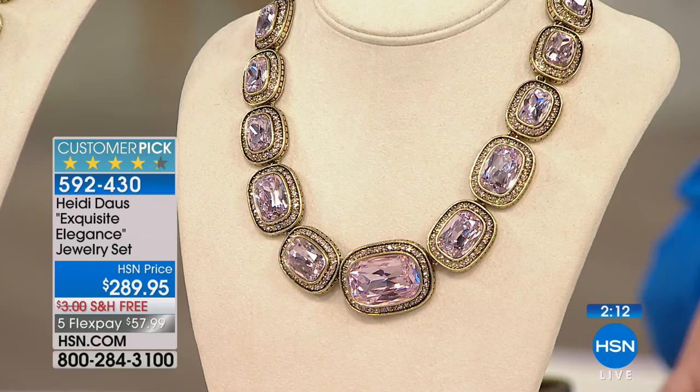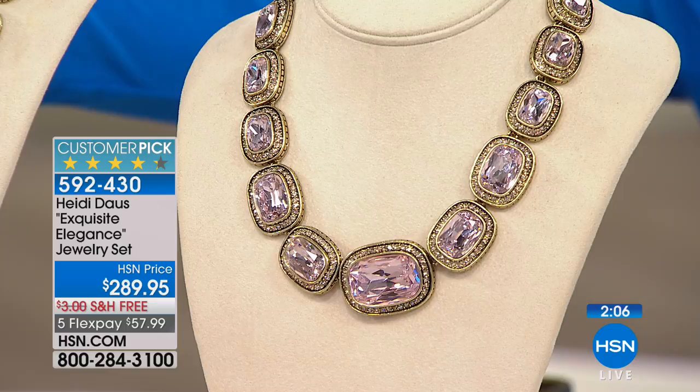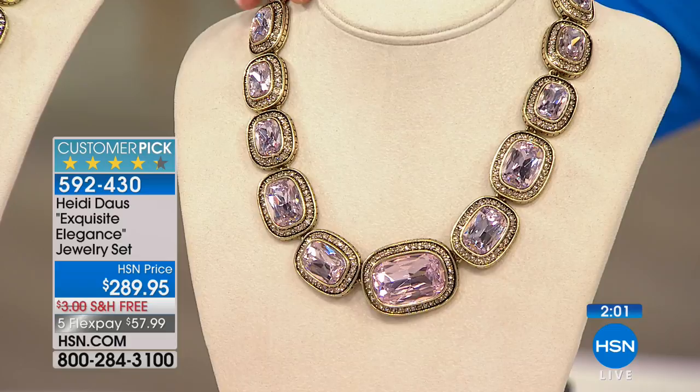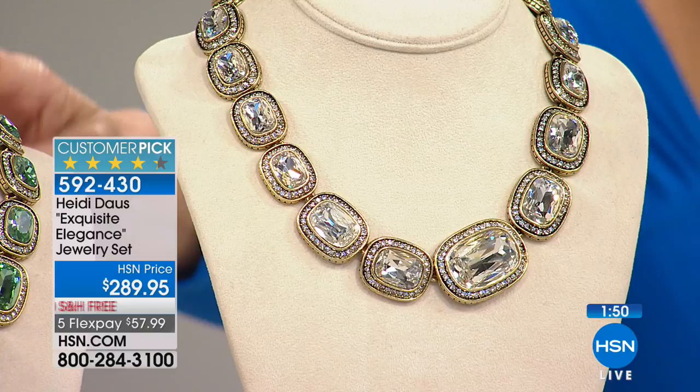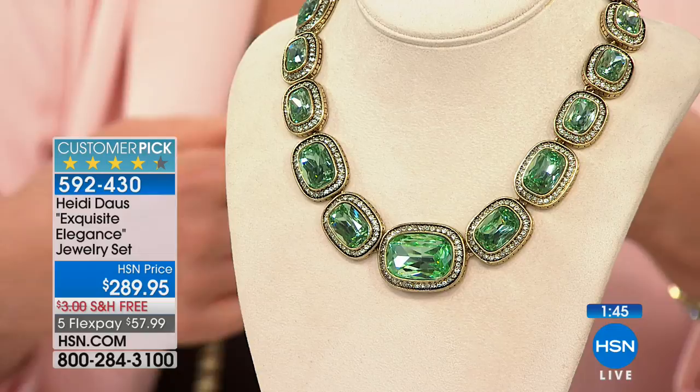And so here we go with the colors. Right over here next to Miss Heidi. We'll start with this one. This is our beautiful rose color. Look at that. It looks like Morganite. It is just stunning. There's your gorgeous rose. Then, of course, we have the clear, which is going to be the most universal. Right in front of Heidi, we have chrysolite. And you're getting the necklace, and right here in front of it, you can see the perfect matching earrings. So you don't have to buy them individually, get the set.